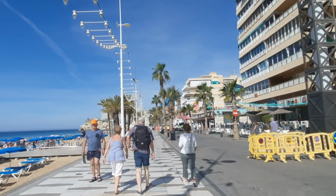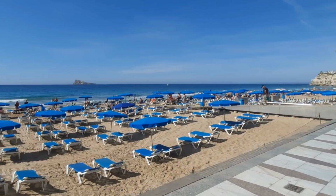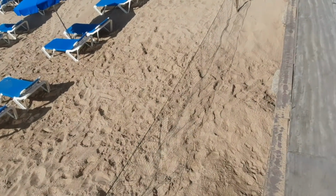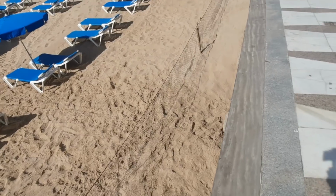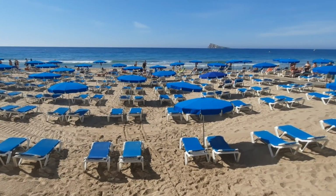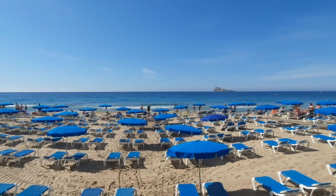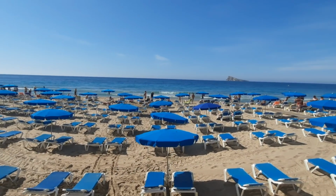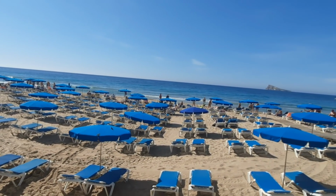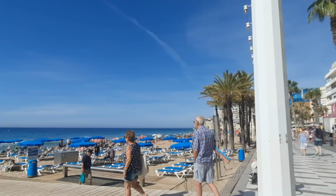We are already at the end of the Levante Beach. They've even used this area. This one here usually has a lot of water. Well, not right now, obviously, because it's dry. But when it's raining, all this area gets flooded up until the beach, up until the sea. Right now, since there is no water in there, they're putting the sunbeds, but they're risking. If it rains, it will not be nice. They'll just float into the sea.